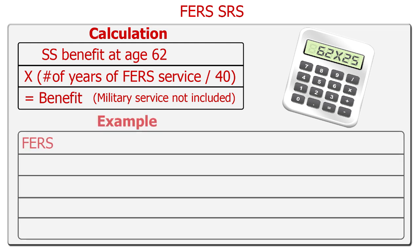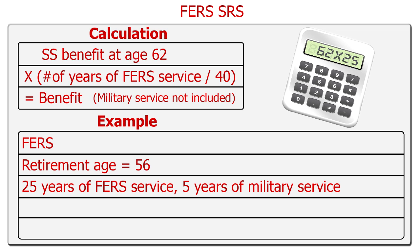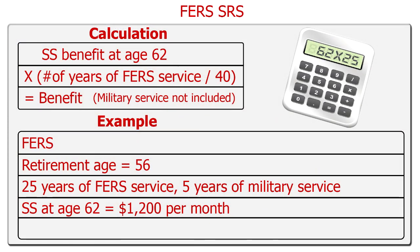You do not use any military service, even if you made a deposit to buy the military service back. Let's look at an example of a FERS employee retiring at age 56 with 30 years of total creditable service. The 30 years of total service is comprised of 25 years of FERS service and 5 years of military service. The formula for SRS, remember, does not use military service. The Social Security benefit in this example at age 62 is estimated to be $1,200 per month.